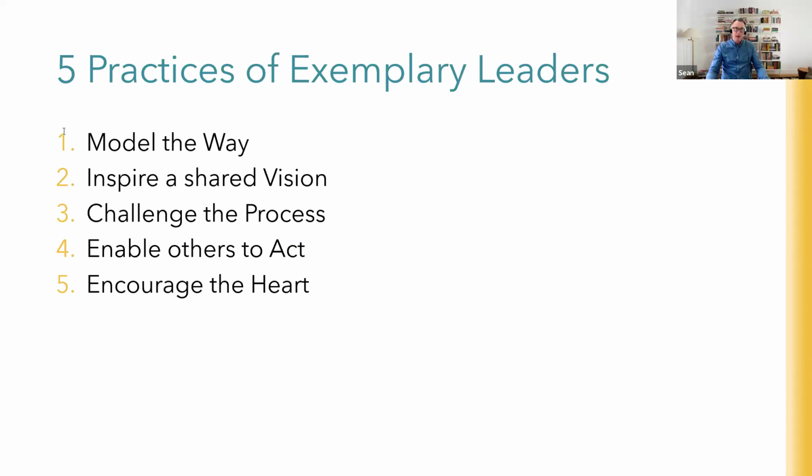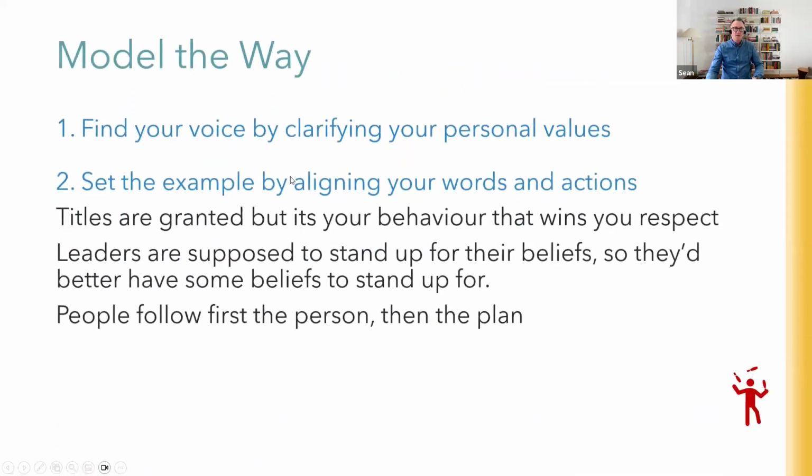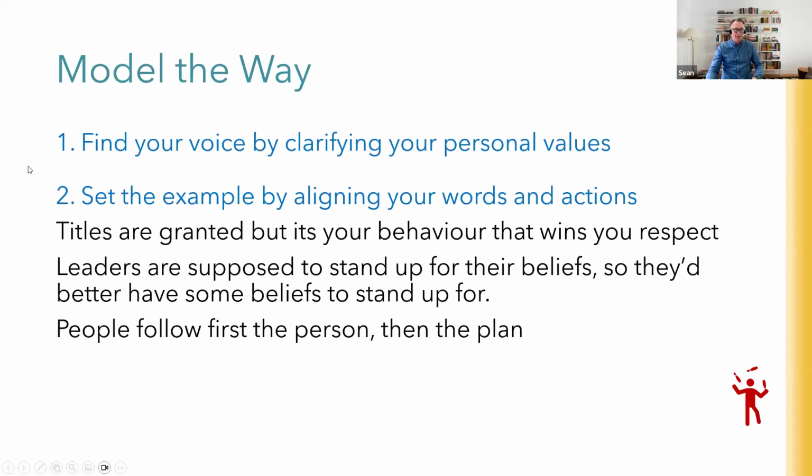So first up, they model the way, they inspire a shared vision, they challenge the process, they enable others to act, and they encourage the heart. Let's go through each of these one by one. So the first one is model the way.